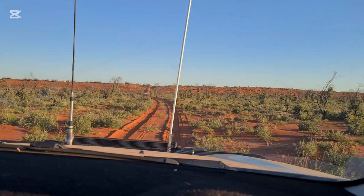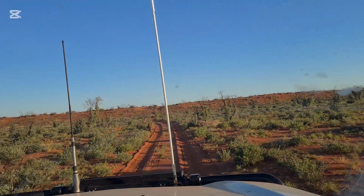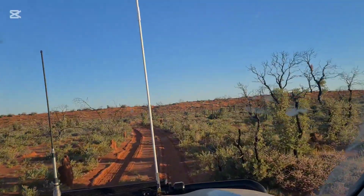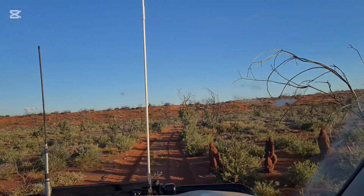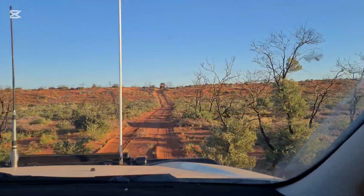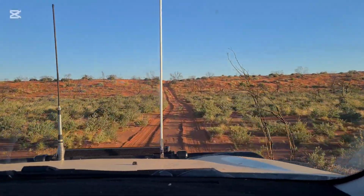All right, so we are currently just about halfway between wells 47 and 46. We did not go into 47. It's just a trough. There's nothing really of interest to us there. Might be all right, but we were just keen to crack on. But we are well and truly halfway now to well 46, and we are in dune country.